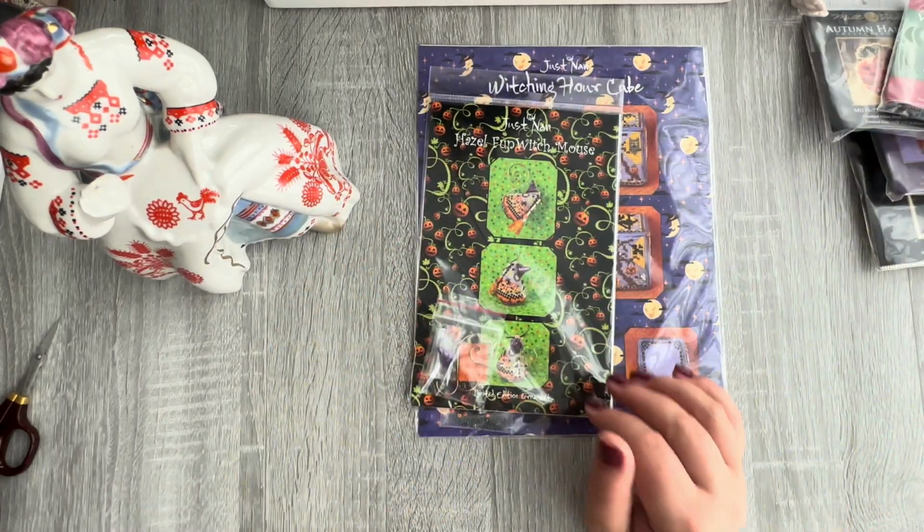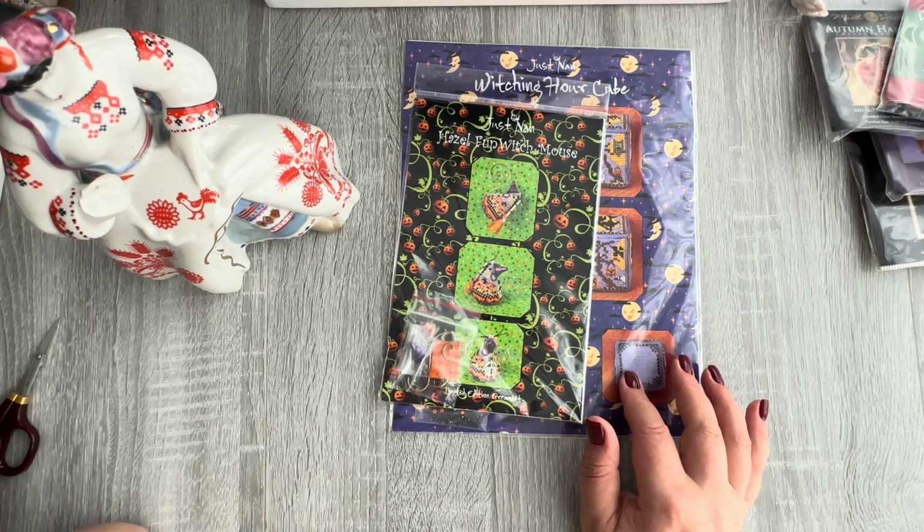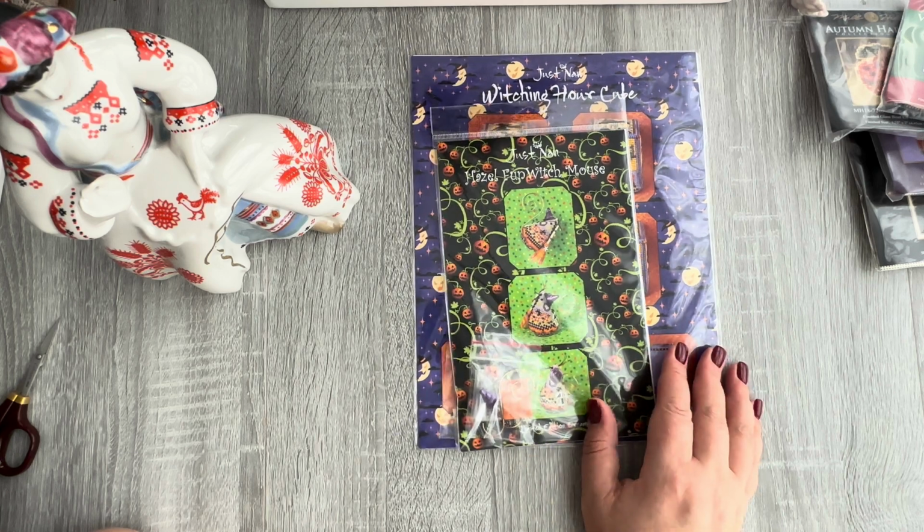Besides, for the orange cube, I also have the mouse. The thing is that besides these two mice, there are two more, I think, two more witches.